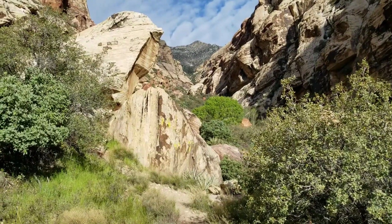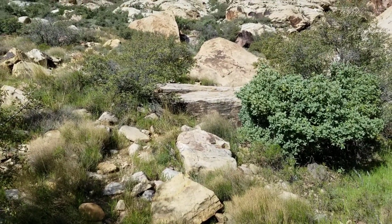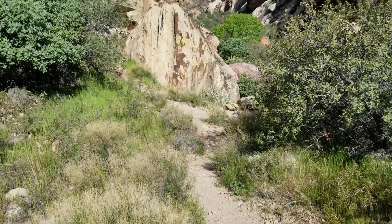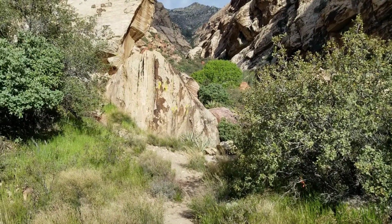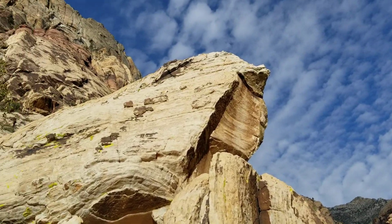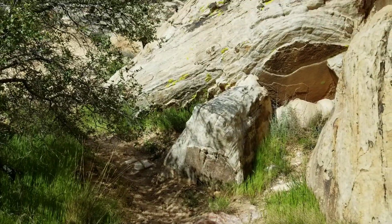Now, once again, there are ways that beckon you upward. I would caution you not to take the upward path, although I'm not sure. We'll find out. I'm going to continue along this path here and navigate around beneath these boulders just to the right. We'll see where that leads us. To go beneath this boulder, you can see as you get close to it, there's a little rabbit trail that looks like it's beckoning you to go above the boulder.